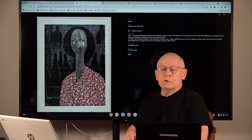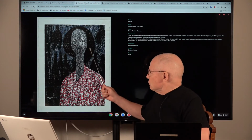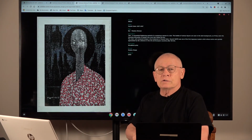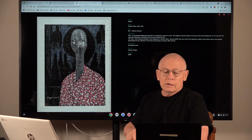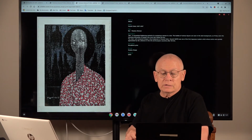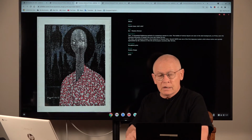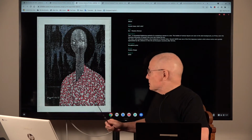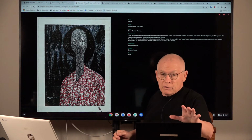The next print I want to show, it's a spooky one. Look at that. It's by Katsuki Saito. Also, Katsuki Saito became rather old. He was born in 1907 and died in 1997, so he became 90 years old. Well, let's take a look at this spooky print. Very rare, by the way.